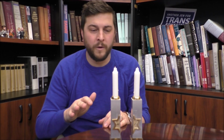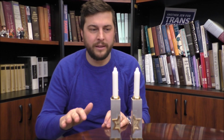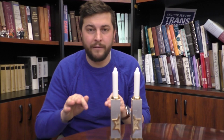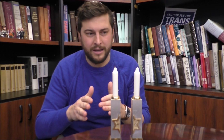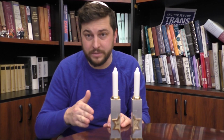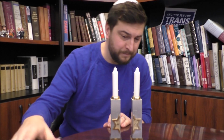For people who don't have a matriarch in the house or a woman of the household, then the man of the house, or whoever it might be in the house, everyone has the obligation to either have the mitzvah fulfilled for them or to fulfill it themselves. So it's important for all of us to know exactly how to do this mitzvah.